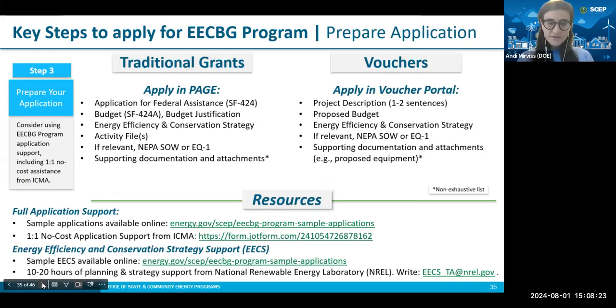Okay, so the next step is to prepare your application. And I think you can see if you look at the slide, these are just some highlights of what might be included. What's included might depend on the type of work that you want to do. There's sometimes different forms for different types of efforts. And I want to really highlight that we have so many resources to help you with this process. They're listed on this page.